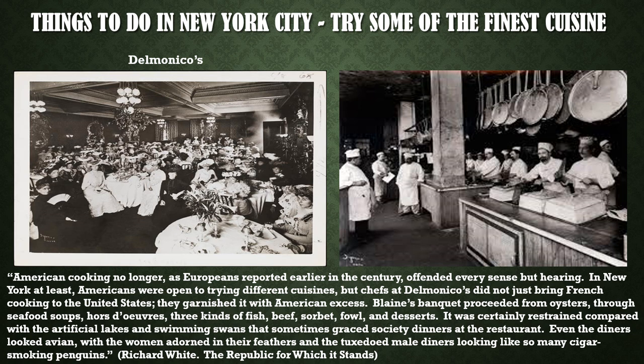And I love the quote and the imagery. The American cooking no longer, as Europeans reported earlier in the century, offended every sense but hearing. In New York, at least, the Americans were open to trying different cuisines. But chefs at Delmonico's did not just bring French cooking to the U.S., they garnished it with American excess, which is kind of like how we do with everything, right? Pizza. I mean, I love American pizza because I've grown up on it. But it's nothing like Italian pizza. Americans put way more cheese, which I'm all for, but I can see how Europeans are like, God, these Americans just do everything to excess.